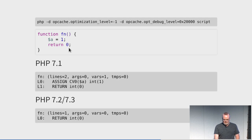And the optimizer in PHP 7.1, it wasn't there. It didn't do anything. It created these opcodes, we call them, kind of like the bytecode of PHP. And it basically says assign 1 to A and return 0. In PHP 7.2 and 7.3, it knows, hey, this couldn't possibly do anything. Don't even generate the opcodes for it. And that part is important because the opcodes get cached in what's called the opcode cache, and that's what runs on every request. So with 7.2 and 7.3, it's as if this line was never in your source code because it's never hit.